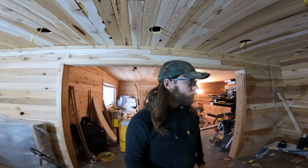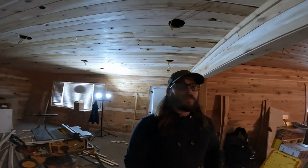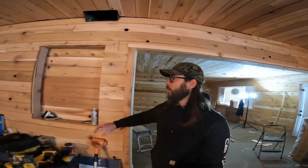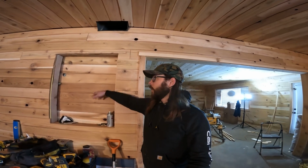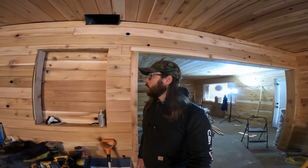So I think today I've got this pass-through window here that I framed in a few weeks ago. I went ahead and just laid all the boards straight over it. So now I can just cut all that out. It's easier to keep your courses in line when you're going over an opening like that. So I've got to get that cut out today.